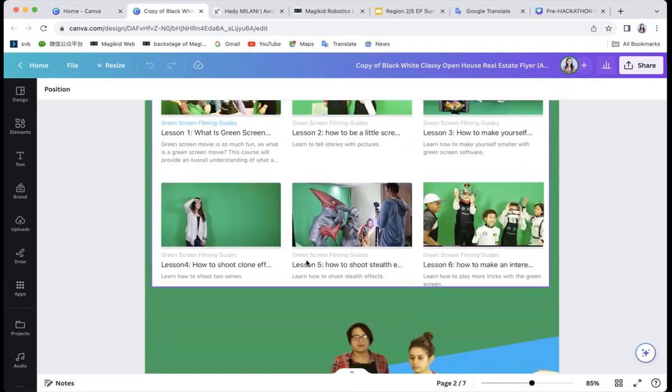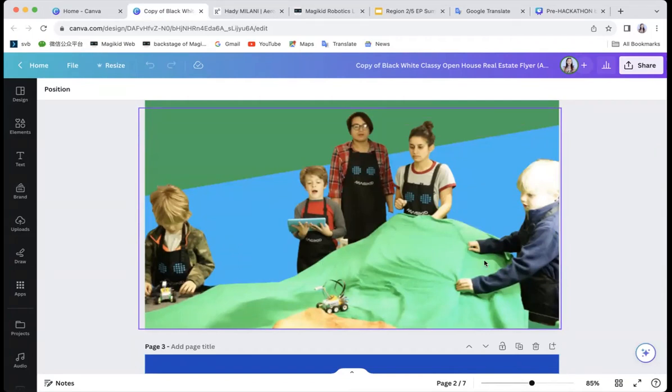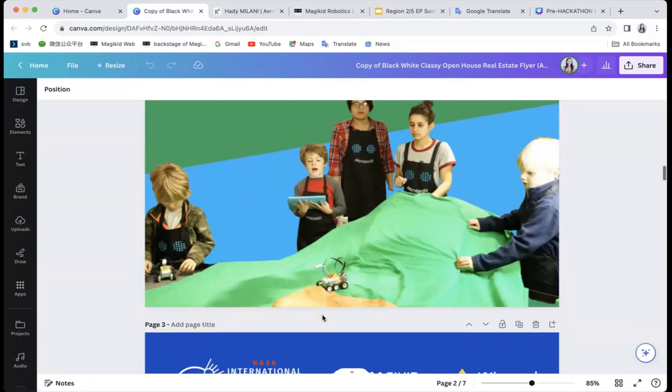And you can also clone yourself here, but it's not really necessary because you have team members, so you can also use them. And then you can make an interesting story. That's very, very important, how to showcase your idea. And sometimes you don't only use the screen as the background. You can use the screen on top of a table to make a fun video, like your robot really landing on Mars. So this is some of our elementary school projects, what they're doing.